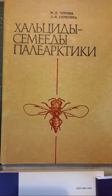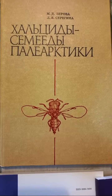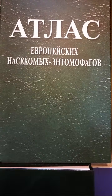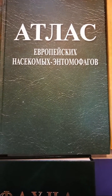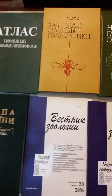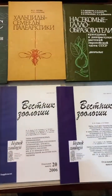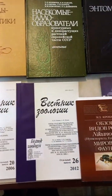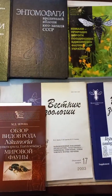This is a book about seed-feeding insects of the Palearctic region, published by Dr. Zerova and Dr. Seryogina. This is a recent atlas of European entomophagous insects from Ukraine and surrounding areas of Europe. So this collection, which I showed you before, was used for preparation and publication of these books and many other books, which I will show you later.